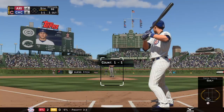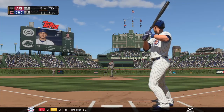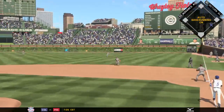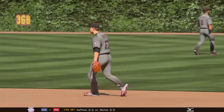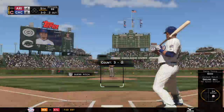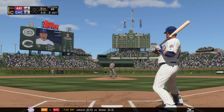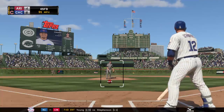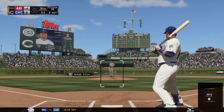Corey Seager steps in, working on a 1-for-2 game so far. Right side hit hard. A flip from short right gets him, and there are 2 away. Up next for the Cubs, Kyle Schwarber will dig in, 1-for-2, including a double back in the 1st. And he gets the call there, 3-1. Hits are even at 7 apiece.